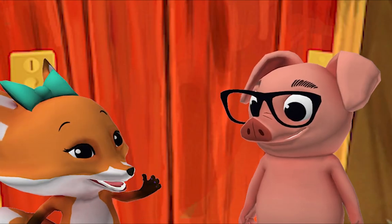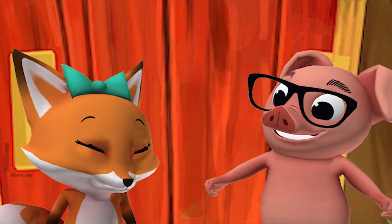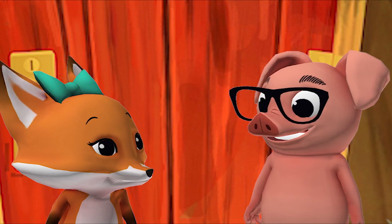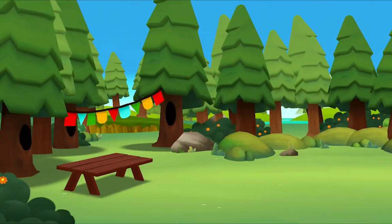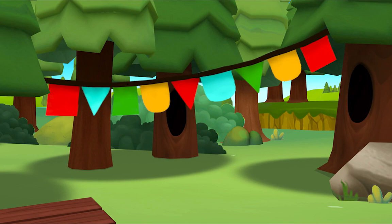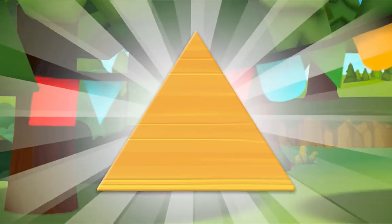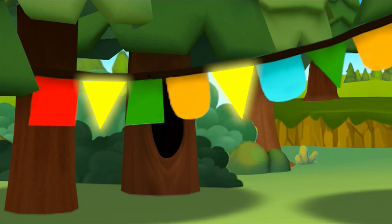Hey, Pig! I have an idea! Let's play a game together! Yeah! Let's head to Friendship Forest. Okay! Let's look for triangles. Like this. I see one. That's right. Let's look for another one. Do you see one? Awesome! Let's look for one more.